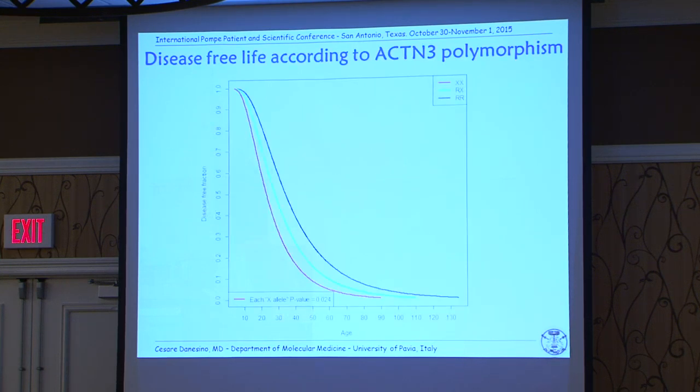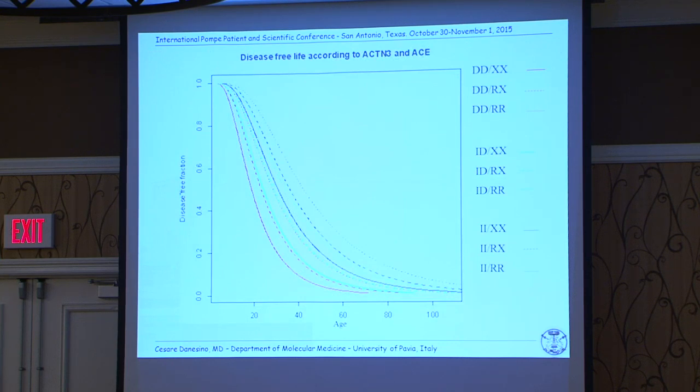So we did the same thing, and again, we saw that the XX genotype was associated with a much lower disease-free life. Of course, the next step was to try to understand if the two variations in the two genes can be studied together, and we did it. And we observed that a patient carrying a double dose of the D allele, which by itself alone was associated with the shorter disease-free life, when present in the same patient in association with the XX genotype of the second gene, which again alone was giving a shorter disease-free life, the two of them combined again gave a much shorter disease-free life.